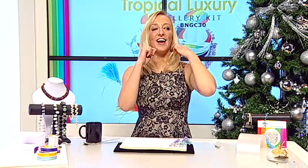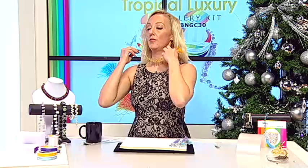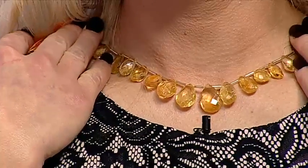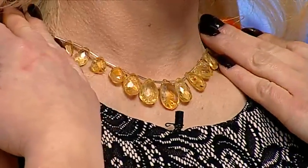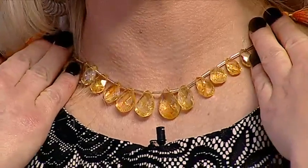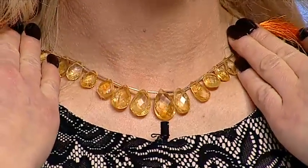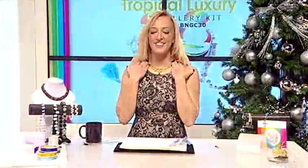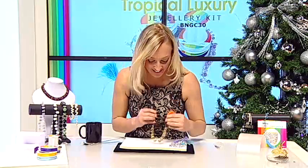Can I try it on as a necklace and be a bit of a princess? We have got, oh my. I'm in love. It feels so cold against your skin, a genuine gemstone, when you first put it on, doesn't it? It's the gemstone of happiness. Oh, it's making me smile now.